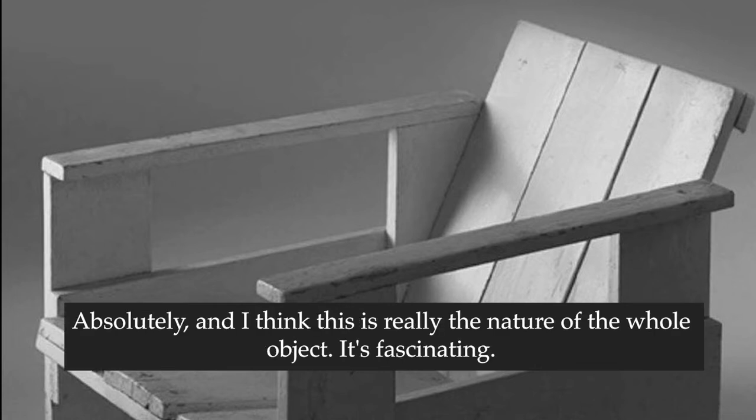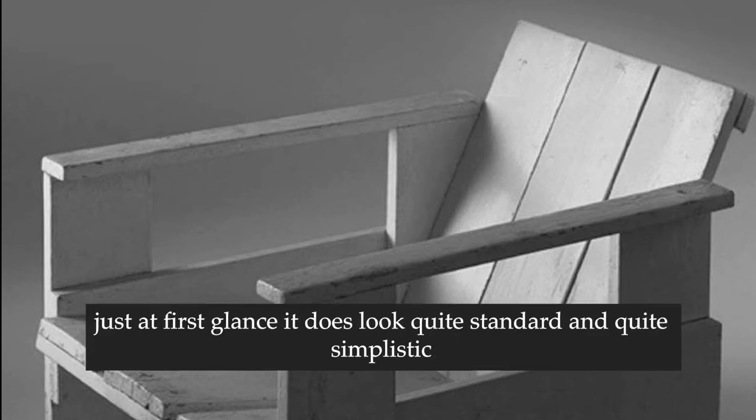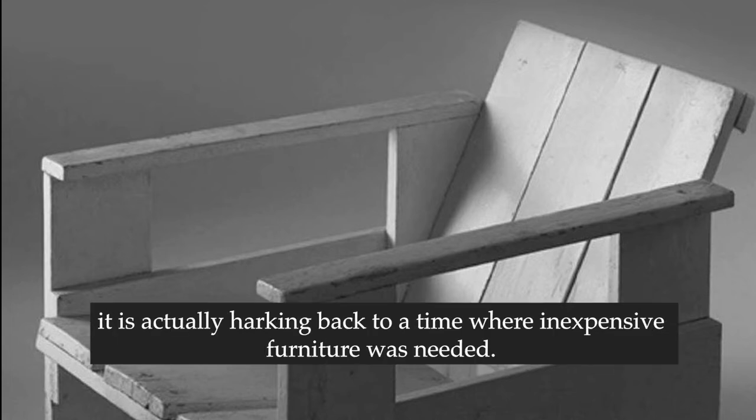Absolutely. And I think this is really the nature of the whole object. It's fascinating that it holds so much history when you look at it just at first glance. It does look quite standard and quite simplistic, but actually there is so much embedded within this chair. It's not just a simplistic object. It is actually harking back to a time where inexpensive furniture was needed.